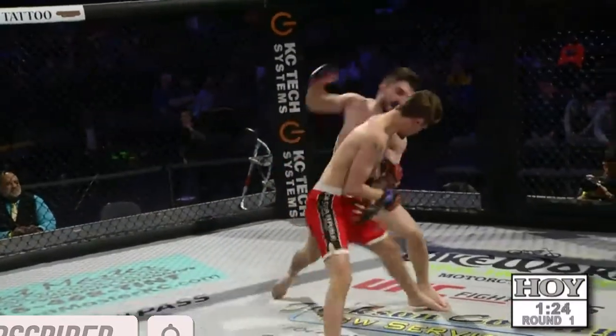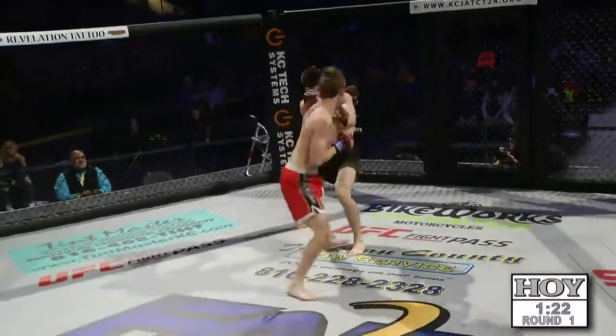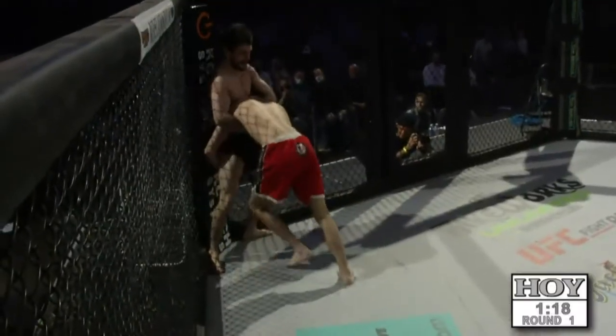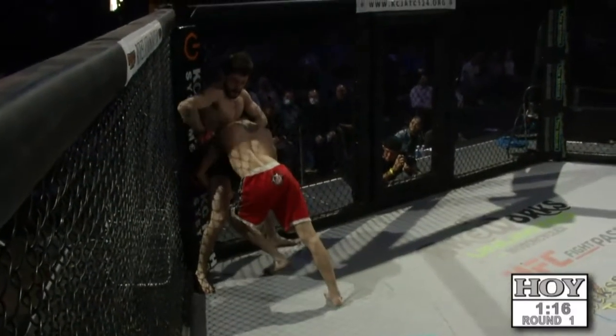Back to his feet. Well done from Divers. Big right hand over the top. Divers coming in with the left hand. Huge right hand now, driving through with a shot of his own. Back and forth we go. Wow, how beautiful this is.